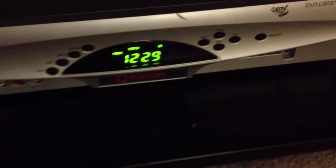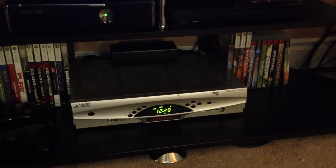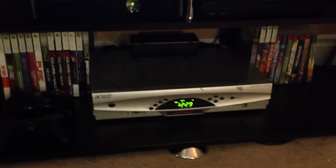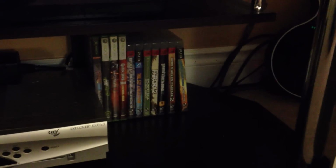This is my PVR. It's a Rogers HD 8300 PVR. This I use to pretty much watch TV and record movies and TV shows and all that stuff. A few more 360 games.